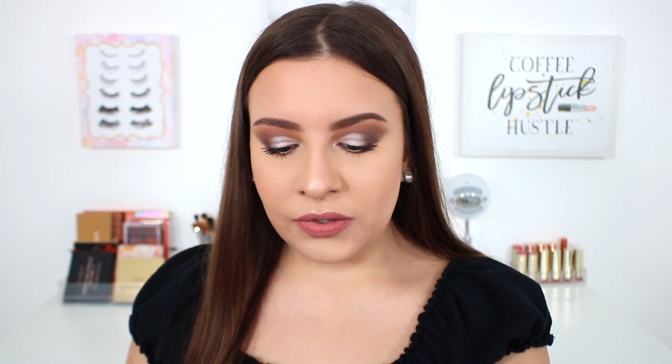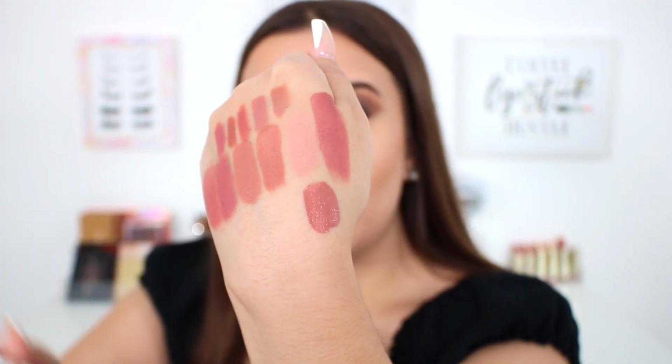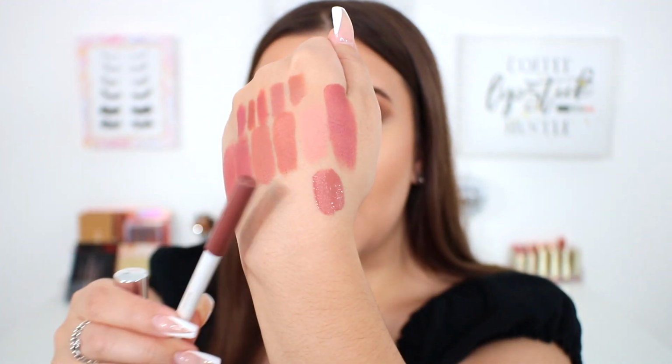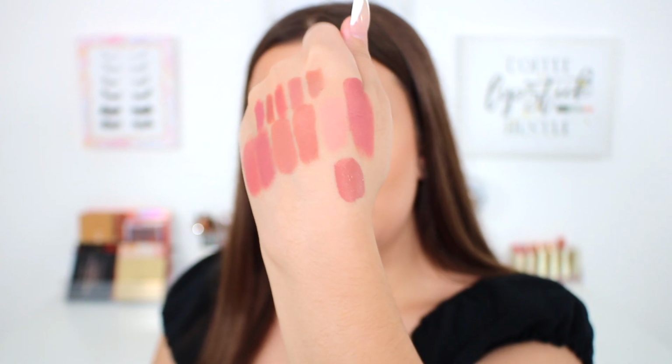The first one that is a true nude that I love to wear all of the time is Colourpop's Ultra Matte Lip in the shade Sunny Side. It's actually crazy how much I've been wearing this lipstick. As someone who typically stays away from liquid lipsticks, I've been wearing this so much. So there's the shade right here. This actually came in a set with the Little One lip liner. They go really, really well together, again, as per Juicy Jazz's recommendation in her Colourpop collection.